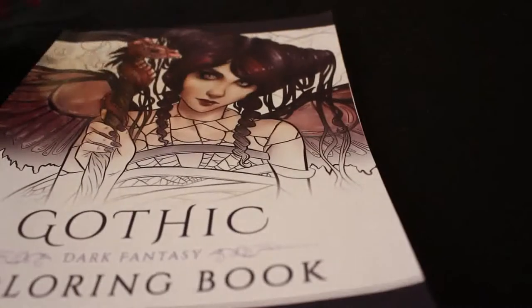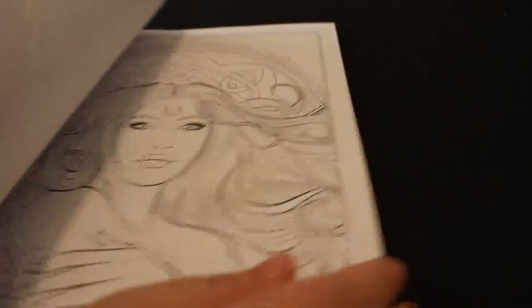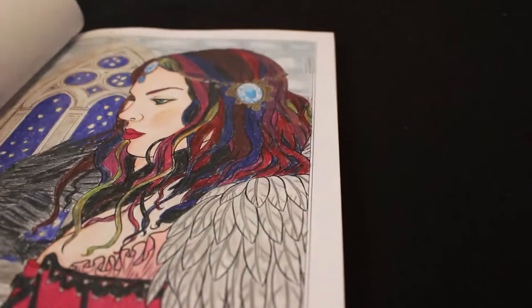Now, you all know I love Selena Fennec, so I'd have to take one of her books, and the one I've chosen out of all my collection is Gothic, the dark fantasy colouring book. I think I've done a couple in this one. I'm not sure. I know I've done at least one, because it's on my completed shelf. I've done two, I've done that one.